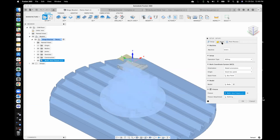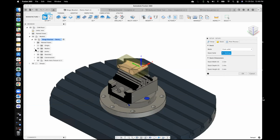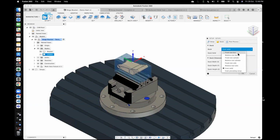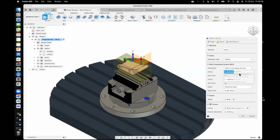And then in my stock area, I can define my raw material as well. So raw material can also be a body or directly a related size box or cylinder or tube, whichever you want to take. And then I can define my work coordinate system. Right now I am okay with the z-axis, but I want my x-axis to be along the length of the table. So I can quickly go here and change the x-axis.